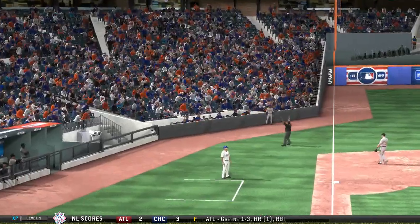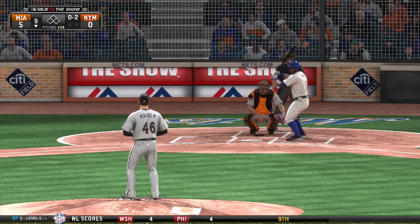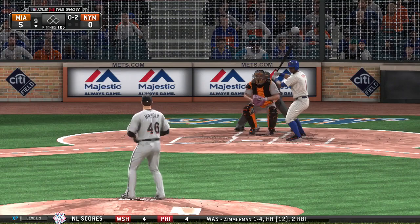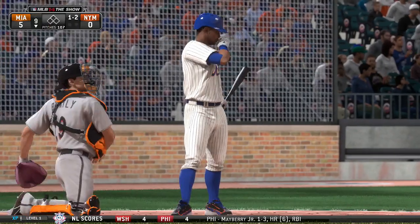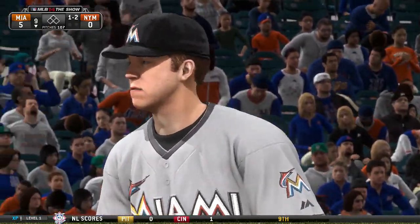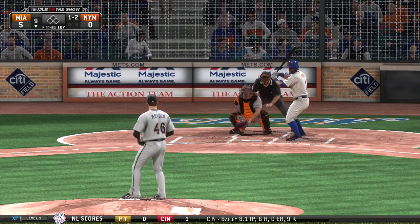And a good swing there by Young, but this is pulled a bit too much as it'll find the seats out of play. Boy, tough to lay off, but he's glad he did. It's 1-2 now. Could be that high fastball there was just a setup pitch. Now you've kind of established that high sight level. Could be a good time to break off a nasty curveball.